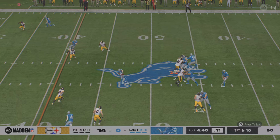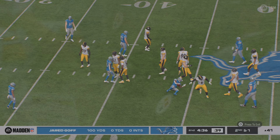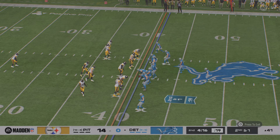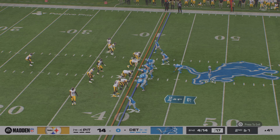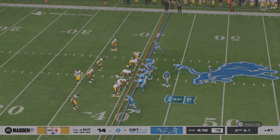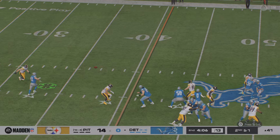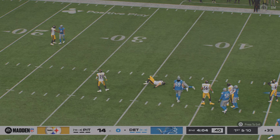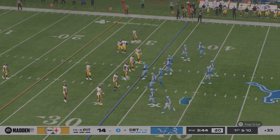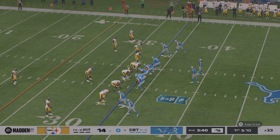To the air on 1st down. Here's Goff. Underneath, it's Gibbs. And they get there to take him down right around the 41. Just a yard left to go on 2nd down. Brings up 2nd and 1 at the 41-yard line. Goff off the play action. Hits him on the in route. And he'll get this down to the 33-yard line. It's a gain of 8.